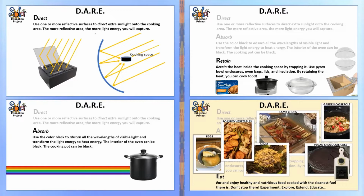The R in DARE is retain. Retain the heat inside the cooking space by trapping it. Use Pyrex bowl enclosures, oven bags, lids, and insulation. By retaining the heat, you can cook food. And the E in DARE is eat. Eat and enjoy healthy and nutritious food cooked with the cleanest fuel there is. Don't stop there. E can be experiment, explore, extend, educate, and many more.